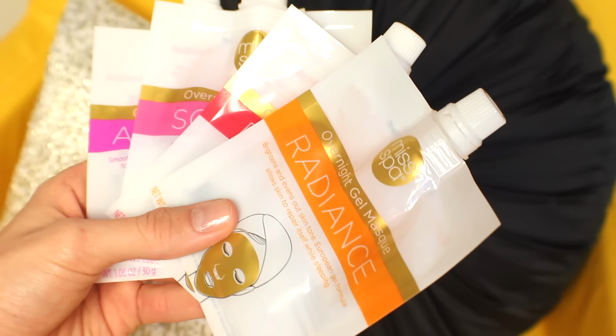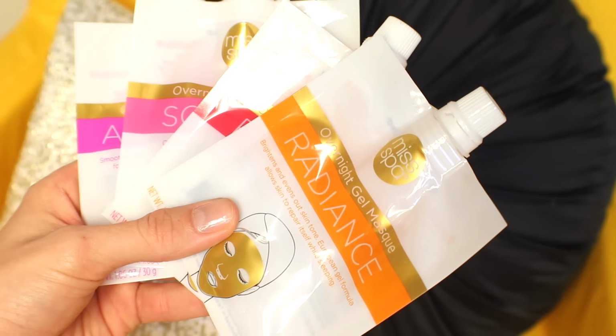Another item that I have talked about before, again in that haul as well as in my October favorites, are the Miss Spa Overnight Gel Masks. I have talked about the purifying and the anti-aging, but I also picked up the Radiance and the Soothing option. I use one almost every night, as just another layer before I put on my night cream. Just a little dab after my serum and before my night cream, and that has been making my skin feel a little bit extra special, and look a little bit better in the mornings.